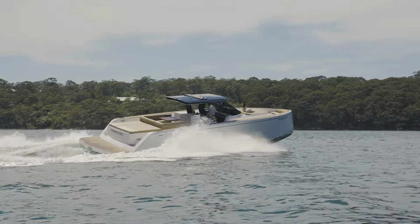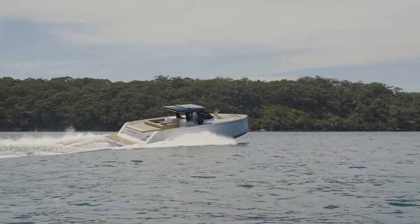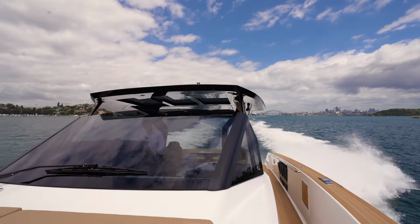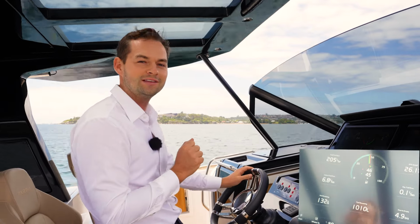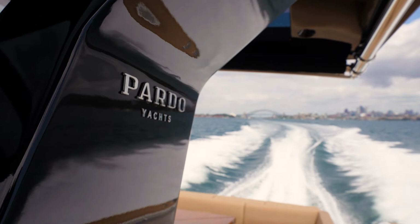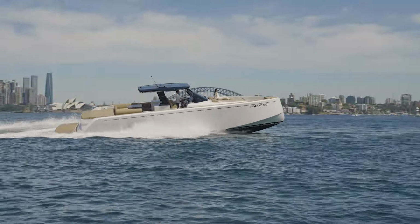And in fact, I can see now that we're actually on the plane and settled, the fuel consumption hasn't changed per nautical mile from 18 knots up to 26 knots that we're doing now. So we're burning the same amount of fuel per distance traveled, we're just getting there sooner.